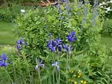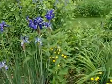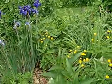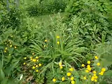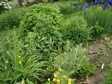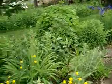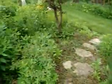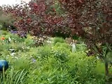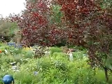And I have asters around it and heliopsis. Asters for fall, heliopsis for summer, Siberians, goldenrods, herbaceous peony. So there goes my repeating of spring, summer, and fall. Sand cherry.